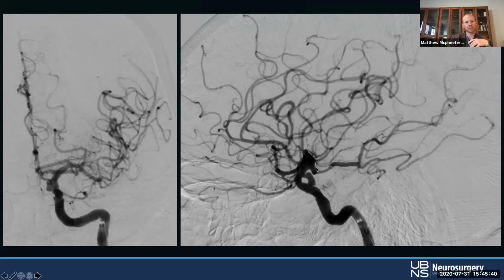The other reason you know it's not a PCOM aneurysm, and you'll want to remember which direction to, so they point inferior, but where do PCOM aneurysms also point? Inferior and posterior. And lateral. Lateral, perfect. And you correctly, Andrew, pointed to the aneurysm on the AP. What direction is that pointing? Medial.